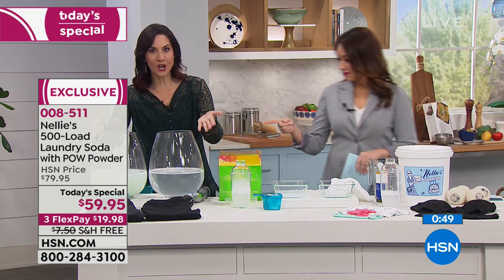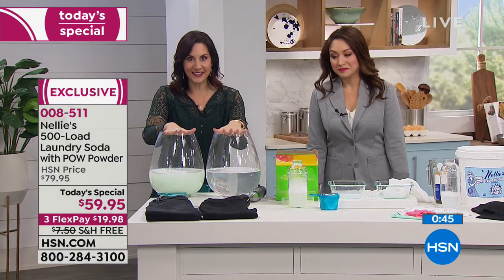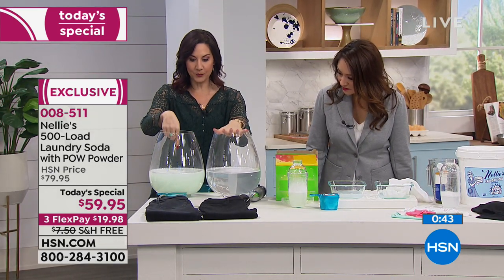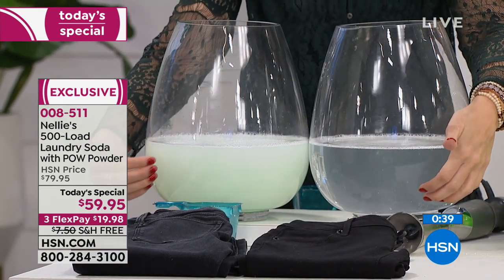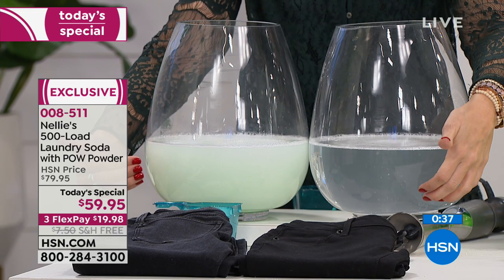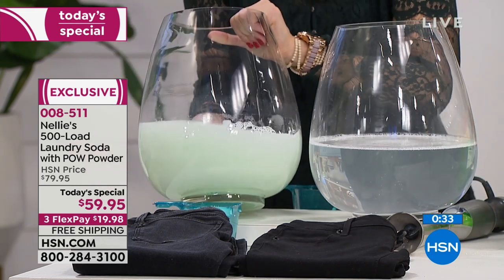And when you want to talk about the difference, this is where it all started. This is where everybody fell in love with Nellie's. This is the leading detergent. Yep. This is Nellie's. Look at the difference. This is what's usually left on all of your clothes, in your washer. Can you see that sludge there?